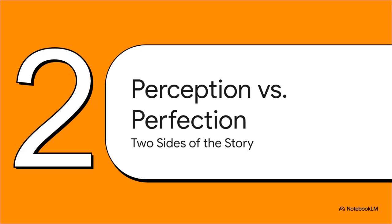Okay, but here's where the map goes from being just interesting to being truly strategic. We're about to add a second layer of data. See, it's not just about where brands are right now, it's about where customers wish they were. This is the story of perception versus perfection.